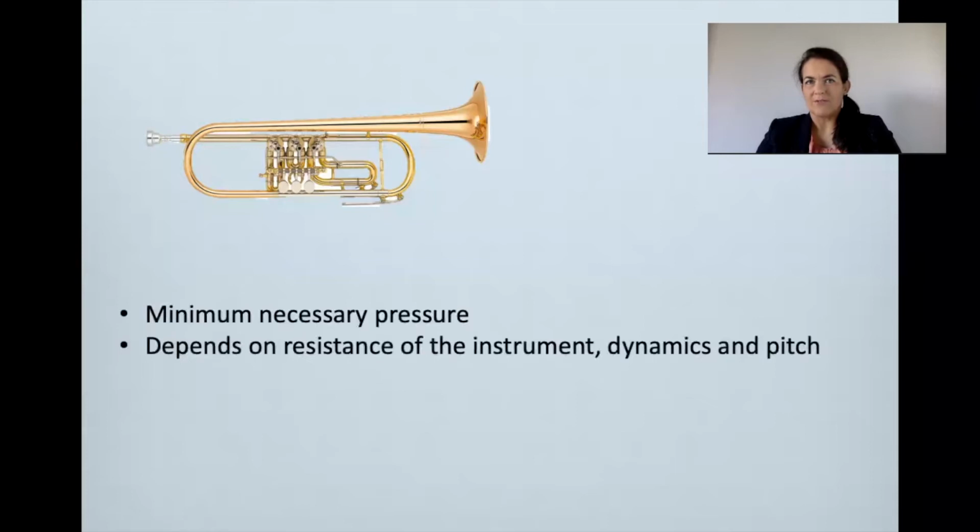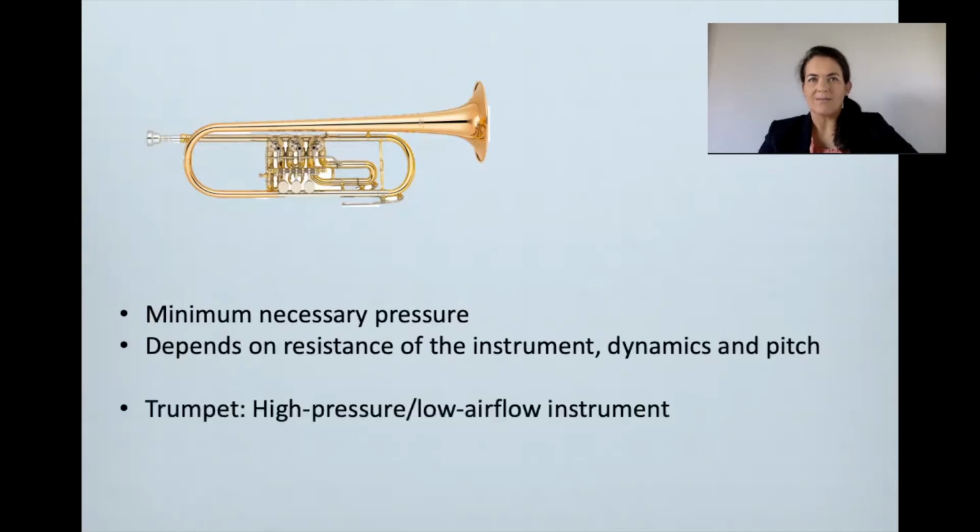Any wind instrument needs a minimum necessary pressure in order to produce a tone. Blowing pressure and rate of airflow vary notably among the different wind instruments and depend on the construction of the respective instrument. The trumpet is a low airflow, high pressure instrument and requires quite high intrapleural and intraoral pressures, especially in the high register and when playing loud.